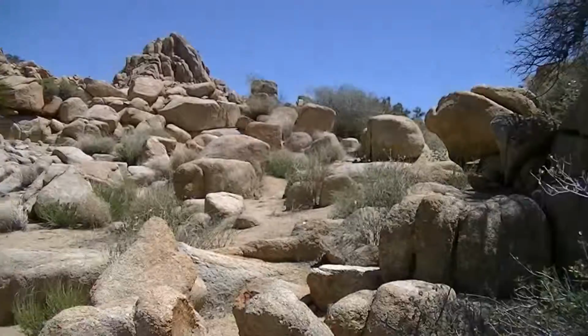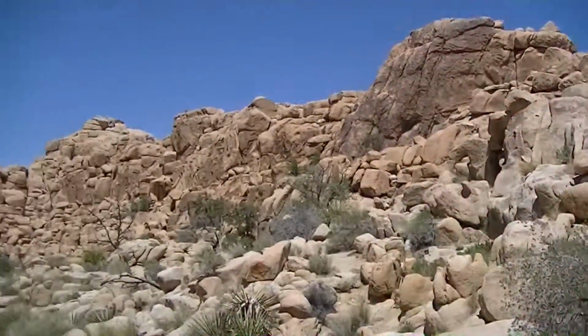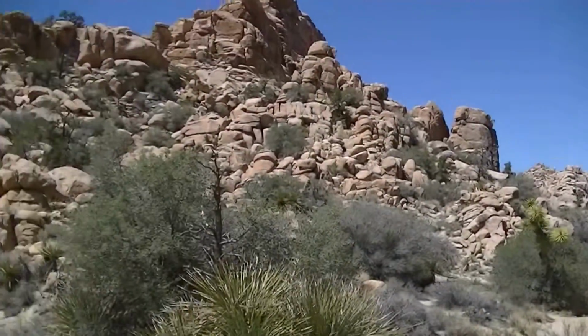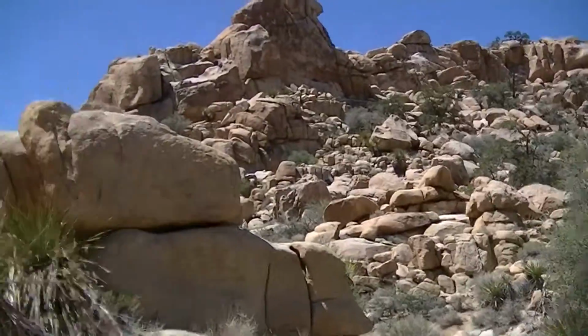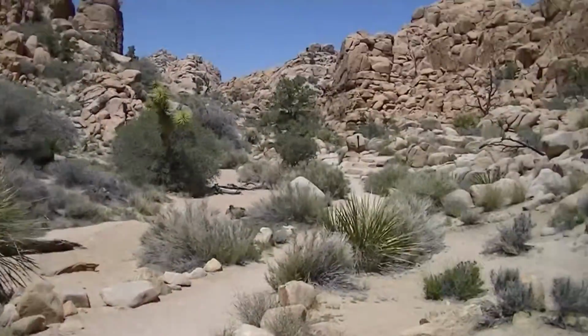Now we're at Joshua Tree National Park, taking a hike around the Hidden Valley Trail, which is one of their most popular trails, they said. Called the Hidden Valley Trail because it follows the rim of a box canyon that in the late 1800s rustlers would use to hide herds of cattle that they had stolen.